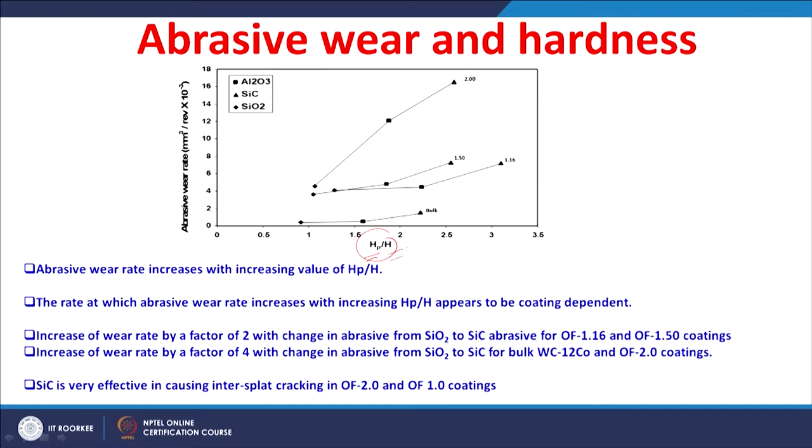So, in this study, a ratio of the hardness of the particle to the hardness of the coating is studied with respect to the abrasive wear rate. You can see the abrasion wear rate as a function of this hardness ratio of the particle to the target. So, abrasive wear rate increases with increase in value of this ratio for any abrasive, but the rate at which the abrasive wear rate increases is different from one particle to another particle. So, the rate at which the abrasive wear rate increases with increasing this ratio appears to be dependent on the coating as well.